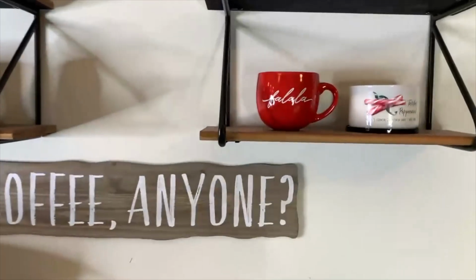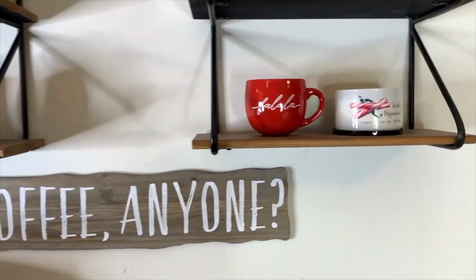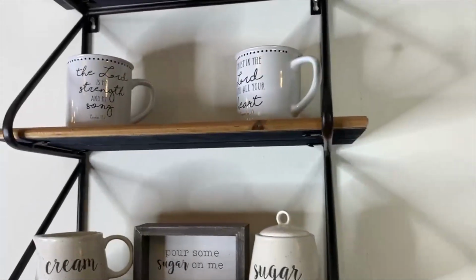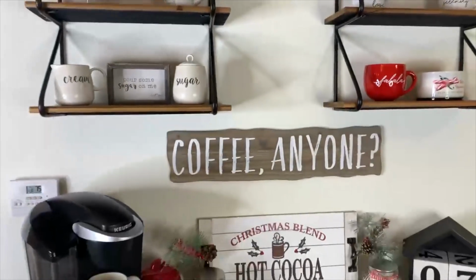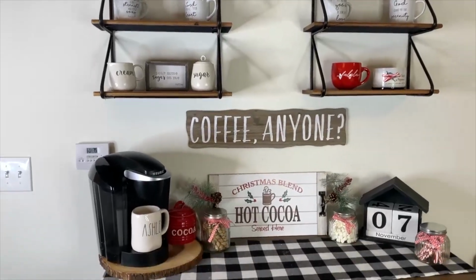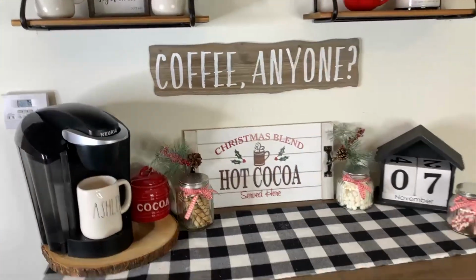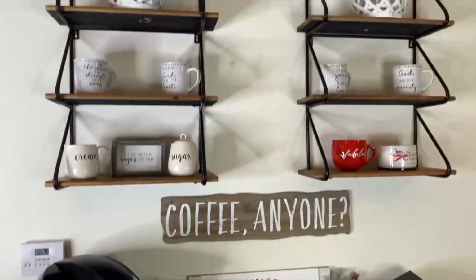So I have my little Christmas candle here, Twisted Peppermint from last year. And I have a little holiday cup. And then the rest are just coffee mugs that I got from Ross before. Each of them has a scripture on them. And y'all know I love me some Jesus and I keep him in my home. So yeah, that's really it. I have my Keurig over here. This stuff gets used, I promise, because I actually love to make hot cocoa. So yeah, that's that for the coffee bar.